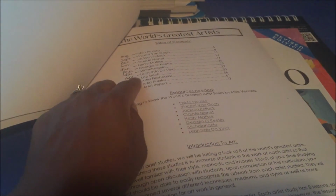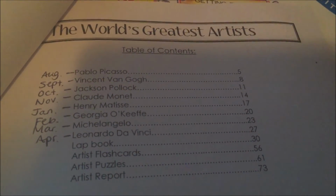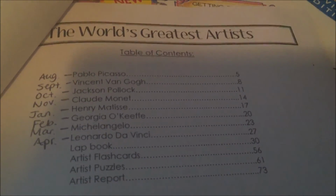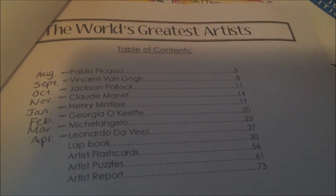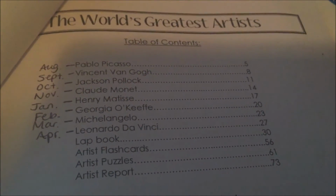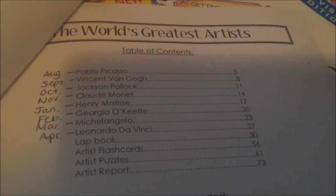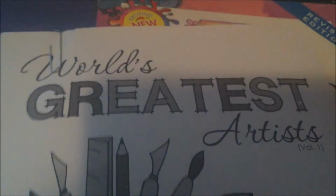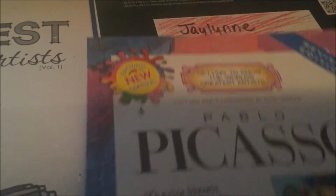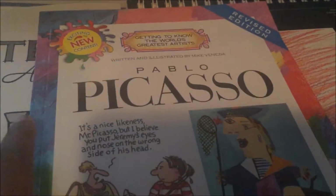Yes. So it has Picasso, Van Gogh, and all of these. And that's the plan. August, September, October, November. Even though it's almost the end of August, we haven't even started on Picasso, actually. So our book came in late. I guess I ordered it late and it wasn't on Amazon Prime. So I had to wait for it to come in, and it just came in last week. But we're about to start this week.